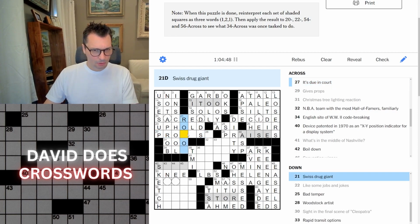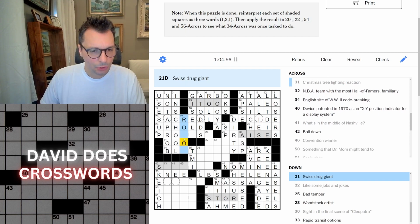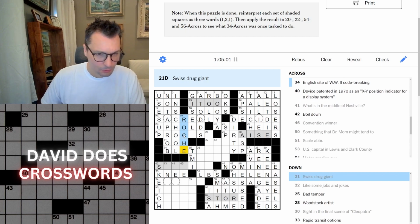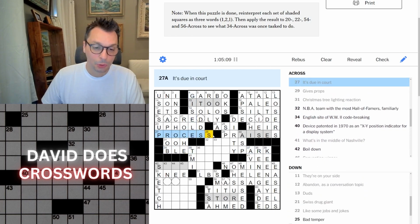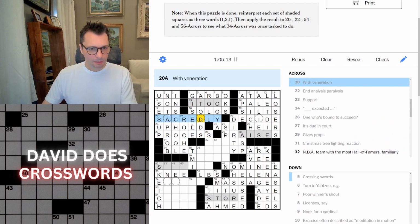Swiss drug giant. Roche. Maybe. Hoffman LaRoche? Roche? Ooh, could be a reaction. Process. Due process. Whew. Okay, what do we have here now?